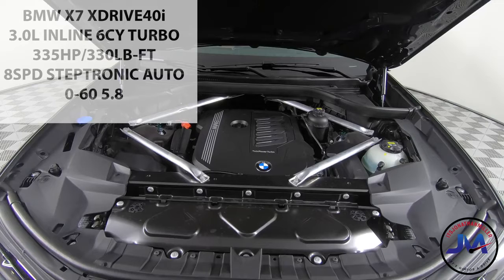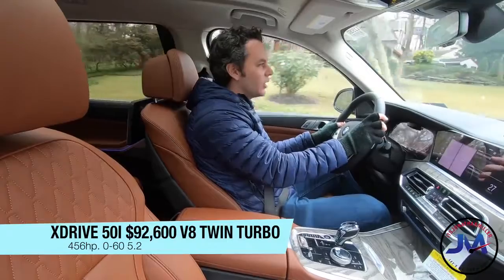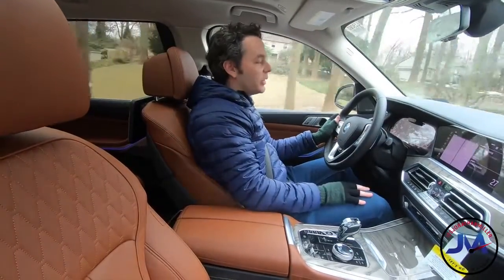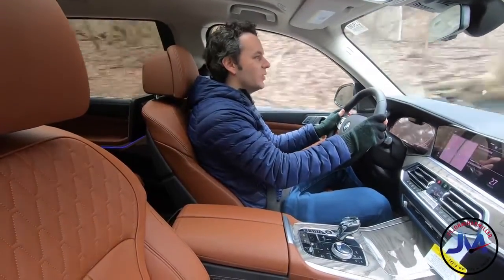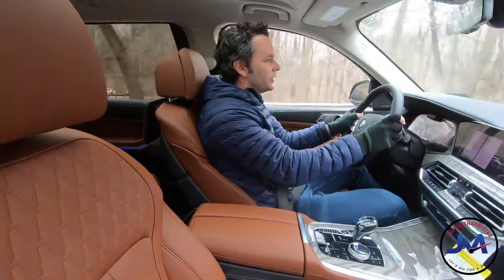Inline 6 turbo, 335 horsepower, 0 to 60, 5.8. There is a 5.0i option, which is the V8 twin turbo, which will give you about 100 plus horsepower more. So I'm going to go up my test drive hill where I can give it a little gas, see what this car is made of. Foot down.